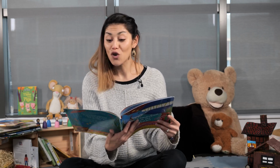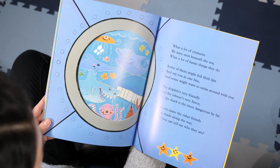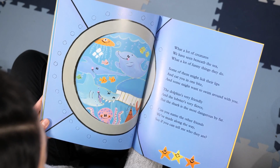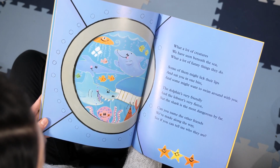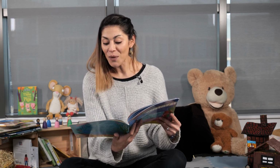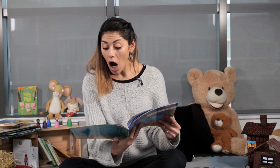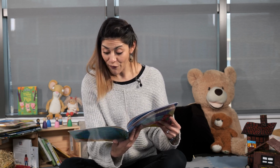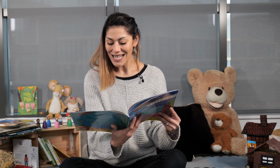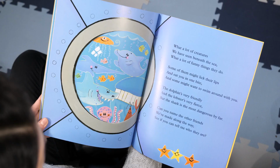What a lot of creatures we have seen beneath the sea. What a lot of funny things they do. Some of them might lick their lips and eat you in one bite, and some might want to swim around with you. The dolphin's very friendly and the lobster's very fierce, but the shark is the most dangerous by far. Can you name the other friends we made along the way? See if you can tell me who they are.